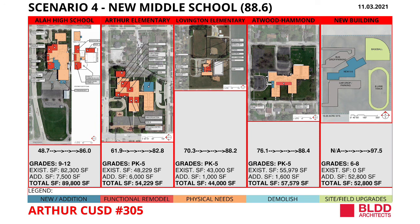You'll see the high school plan is very similar to the others, with each of Arthur, Lovington, and Atwood Hammond becoming pre-K 5s, essentially serving fewer students. The additions are smaller, but renovation and reconfigurations have similarities to some other plans. A gym space at Arthur is a need. At Lovington, reconfiguration of some of the larger gym space into some multi-purpose and commons areas. And at Atwood Hammond, secured entry and the realignment of library, hands-on, and media commons spaces.